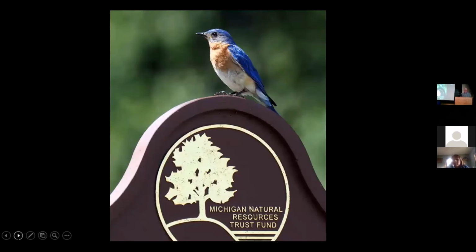It's an eastern bluebird. Appreciate the fact that the National Resources Trust Fund helped pay for the park.